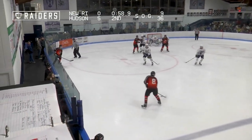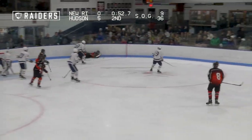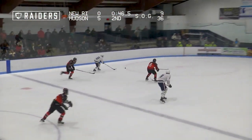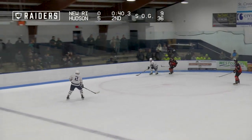Tigers win the draw here. Put this one on net. That one goes wide. That one bounces out to the left. Hudson gains control. They'll bounce this one off the glass. Let's go, here they go, Ross. He's got Hansen with him. Hansen. Go! Oh, just missed a rolling puck. Trying for a shorty there.